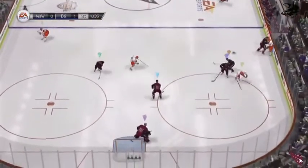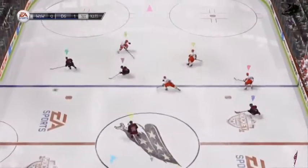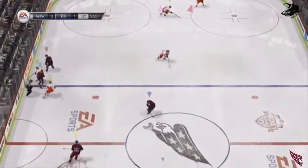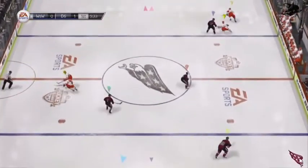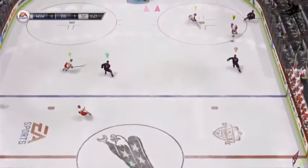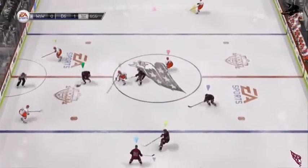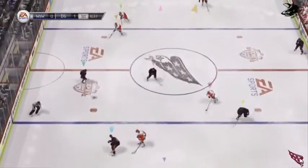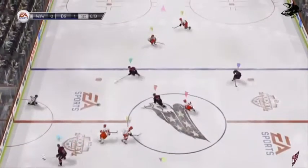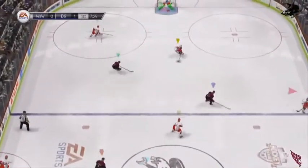He's got that at the point. Center ice poke check. We'll move it away. Wants to move it. Jensen. Center ice to Chelios. To Jackson. Pushes that one away. Lean.